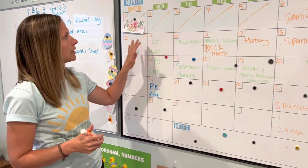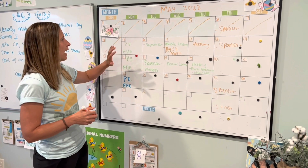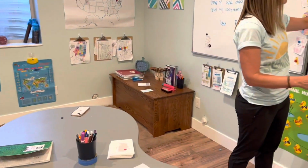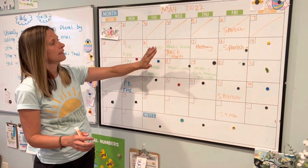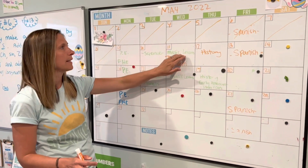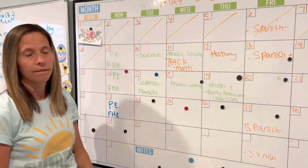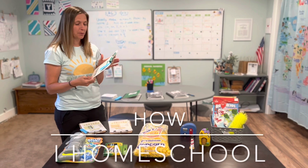And this is what our typical week would look like. On Mondays we do our language arts and our math, and then we come over here and if we can finish that, then we have more time to focus on PE, science on Tuesdays, music lessons on Wednesday, history on Thursday, and then a Spanish class on Friday. And that is our typical week. This is how I make homeschool work at my house.